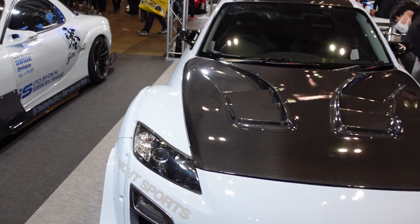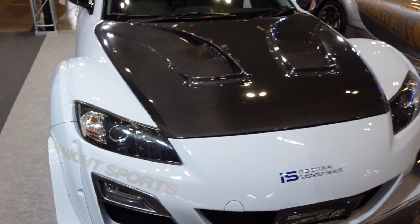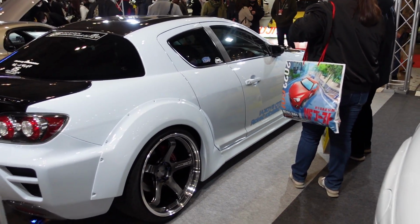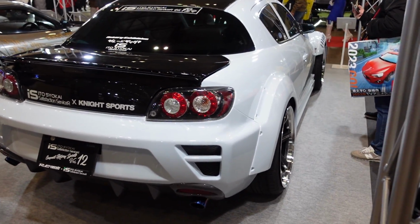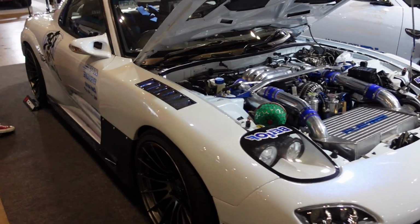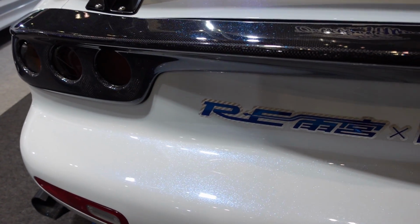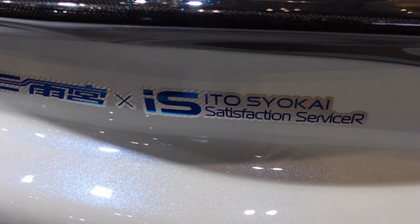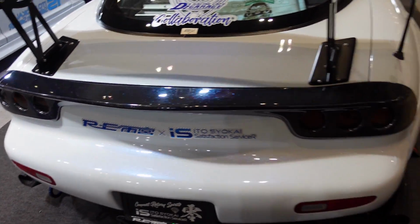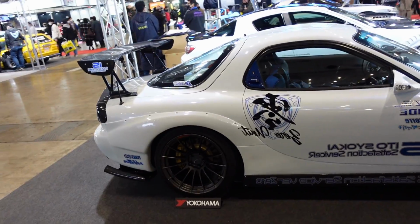Got an FD here and an RX8 SE3P with the Ito Shokai stickers on them. And this one's got the Night Sport stickers as well. Our Amemiya Daes Garage. Just RX8 love. What a beautiful FD, full package. Look at this blue pearl in the paint. Amazing, I hope it's picking up. Beautiful. It's on the spoiler. Wow. White with blue pearl. Beautifully executed FD.